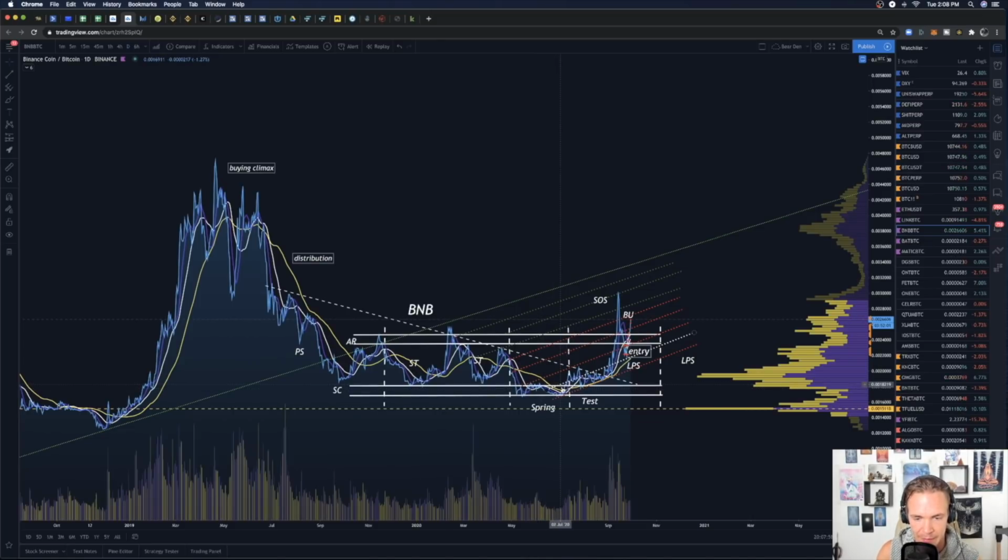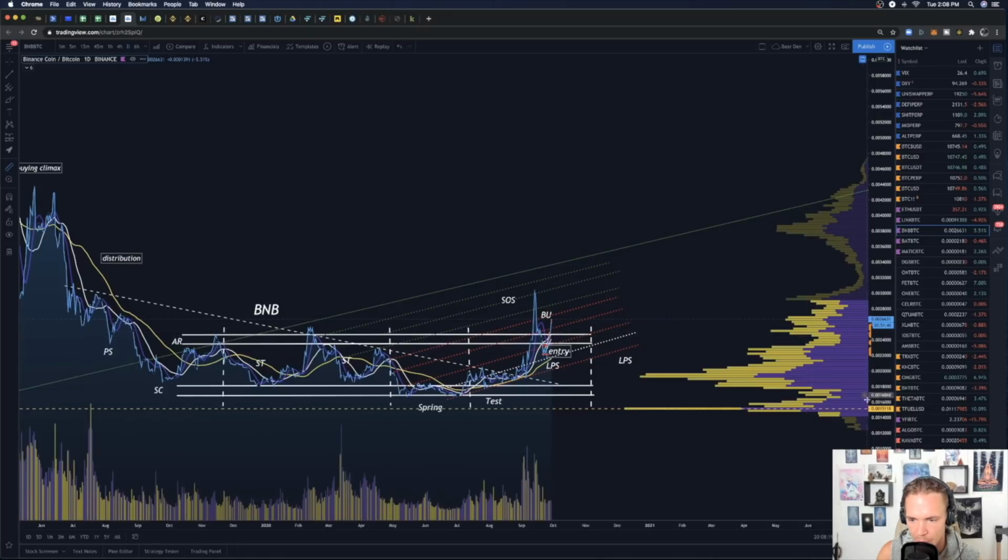This excited me. During the test, I built a position of a fairly large amount of Binance, not a small amount. Let's go with that. On that first SOS, this breakout, we saw a 52% gain, and I sold 70% of my position up this run. Not just at the top, but throughout the whole process.